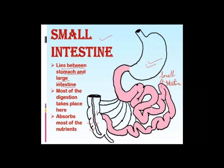Now the digestion process that is carried out with the help of digestive system. Most of the digestion process is carried out here in this small intestine. And the main function of this small intestine is to absorb the nutrients. After the digestion, whatever the nutrients are released, that are absorbed by this small intestine.